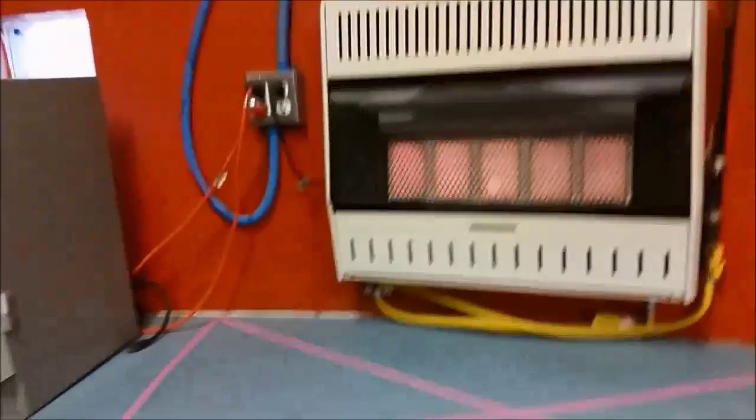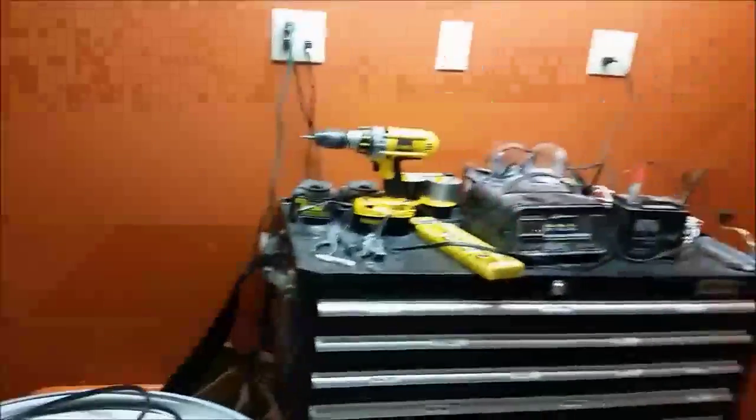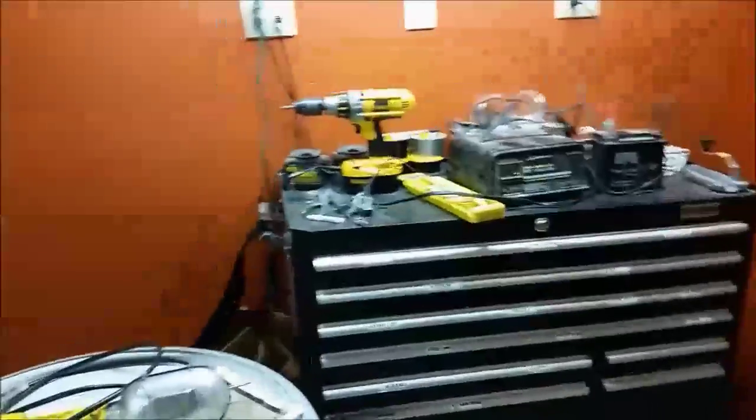Okay, so now you guys, I'm going to take you over. Oh, that is a heater. It's really hot. You don't want to get near that. Take you over to, this is the engineering space, what I'm in charge of. So I'm the crew engineer.